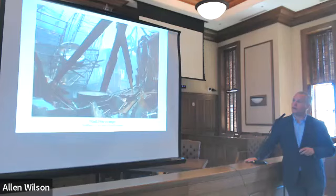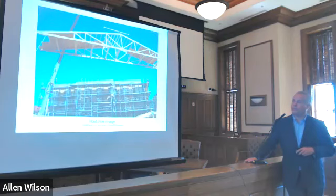There you go. That's this room, you see two clocks, and everything sort of fell in here. So that was a pretty dramatic photo. But you can see the type of destruction that was here. It was a sad day for everybody. So, like I said, we put a temporary roof on the building.